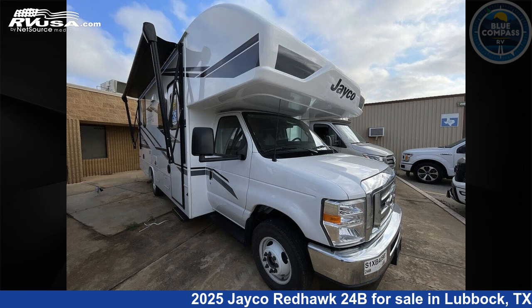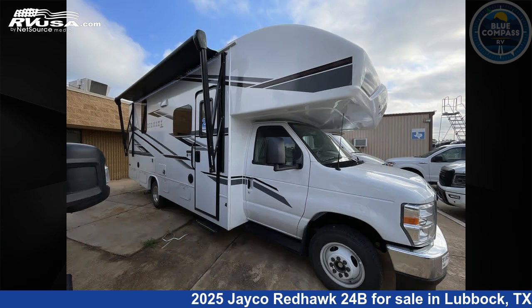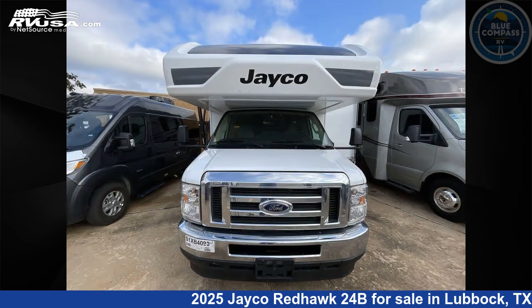This 2025 Jayco Redhawk 24B is a Class C RV. It is located in Lubbock, Texas, 79403 and is offered for sale by Blue Compass RV Lubbock.